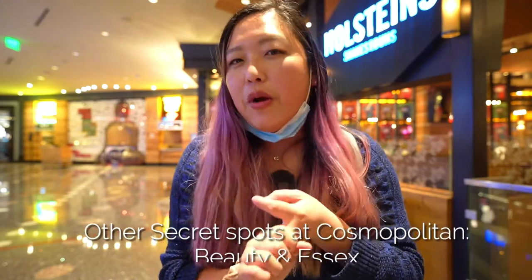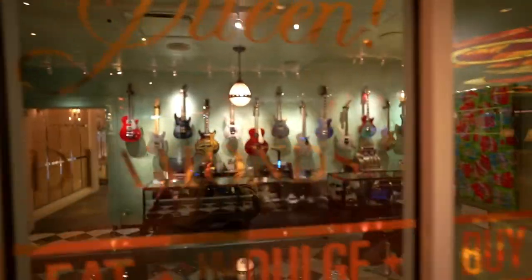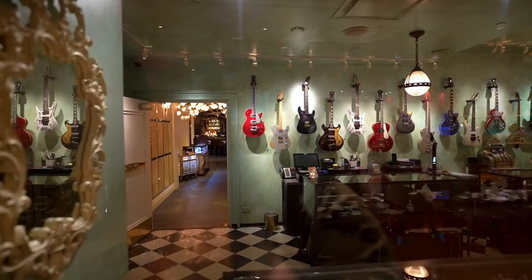We just finished up at Ghost Donkey, so we're kind of hungry now, so we're gonna go look for some food. But the Cosmopolitan, the hotel, actually has several secret spots, including Ghost Donkey, and then the next place we're going to, which is Secret Pizza, and there's a third one at Beauty & Essex, and the front of the place is like a pawn shop, and there's a secret door you can go through, and it's a secret restaurant. We won't be able to go there this time, but that's just an FYI for you in the future. I'm hungry. Let's go get some pizza.